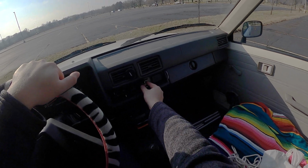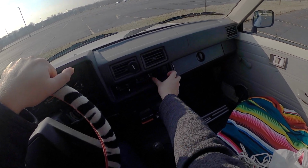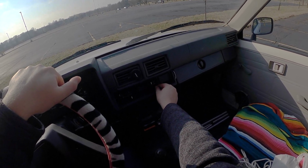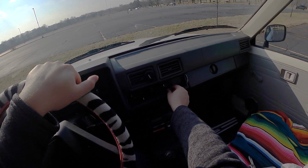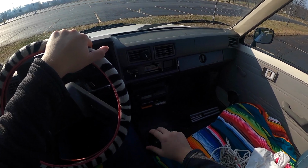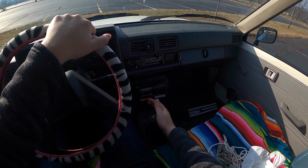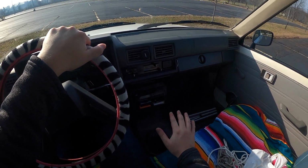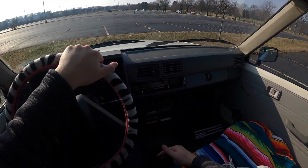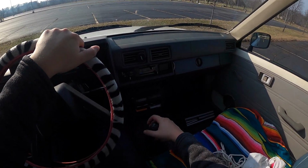Let's see what else. Got these old school climate controls right here. All the way over here for cool, all the way over here for warm, and they just feel really cool to touch. It feels like you're adjusting an old clock or something. Very neat. Like I said, 4-speed manual. So I'll go over. There's first, second, third, fourth, and reverse is over, and sometimes you have to put it in second, and then that's reverse. It's a pretty loose feeling shifter, but surprisingly it's also got kind of a slick action to it. It's got a pretty decent feel for such an old truck.